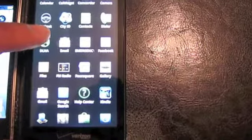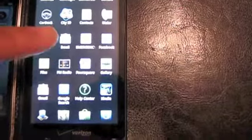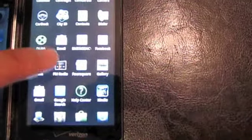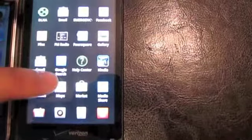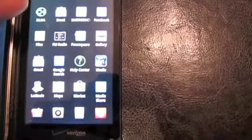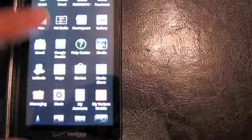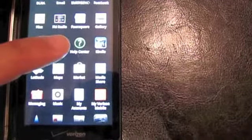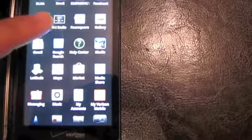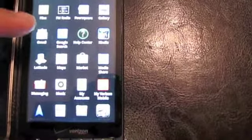DLNA lets you connect your PS3 to your phone. I tested it out. It worked pretty easily once you got through the initial setup process. You can stream photos to your big screen TV without having to plug anything in. It's kind of like AirPlay for iOS. FM radio is a whole lot more popular on Android phones, they will come with FM radios, which is pretty cool. Not many people listen to FM radio anymore.